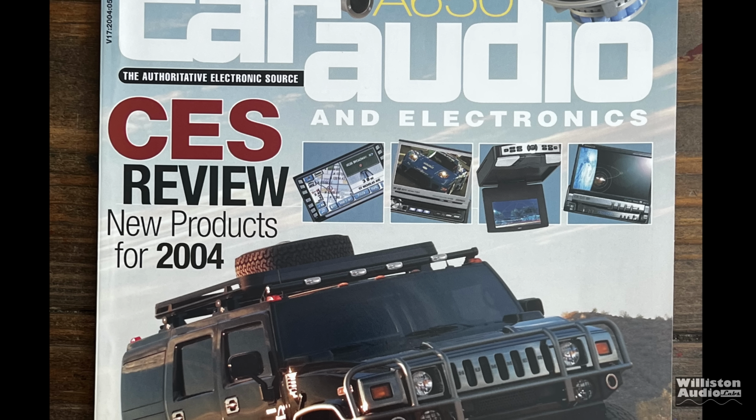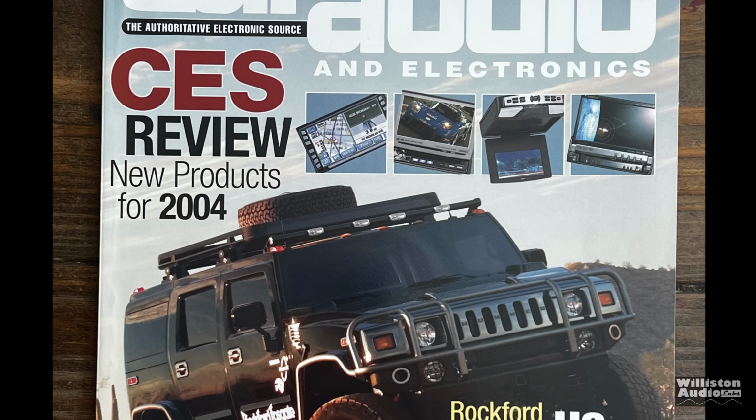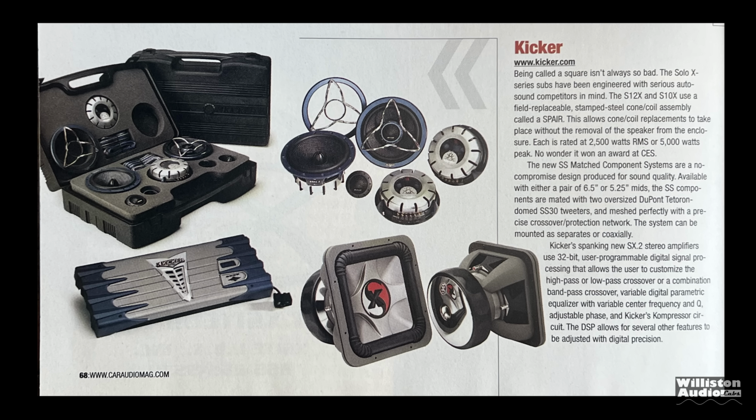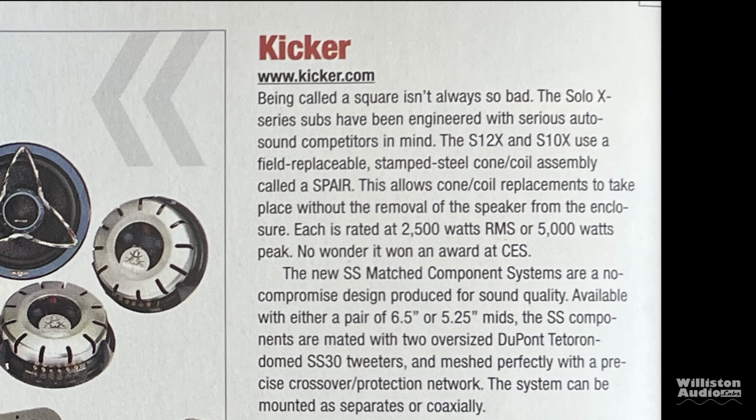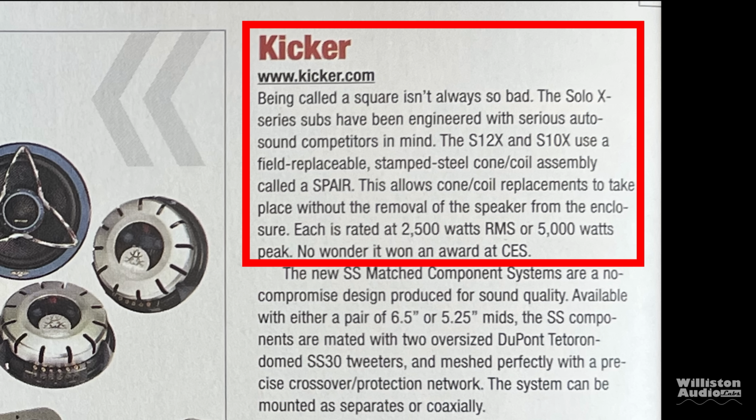If you look at the May 2004 Car Audio and Electronics, they talk about what was at CES. KICKER had some new products, of course, and the S10, S12X were some of those models, 2,500 watts RMS, 5,000 peak. It won an award at CES. Go KICK!